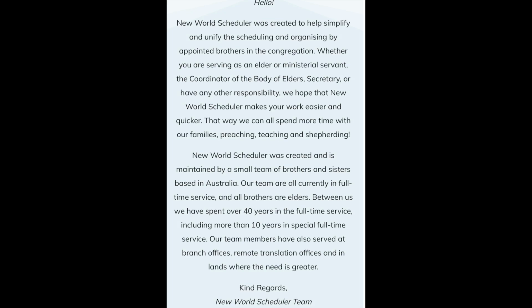Right. So there's another blurb all the way at the end of the website saying who came up with this. It says, hello, New World Scheduler was created to help simplify and unify the scheduling and organizing by appointed brothers in the congregation. Whether you are serving as an elder or ministerial servant, the coordinator of the body of elders, secretary, or have any other responsibility, we hope that the New World Scheduler makes your work easier and quicker. That way we can all spend more time with our families, preaching, teaching, and shepherding.